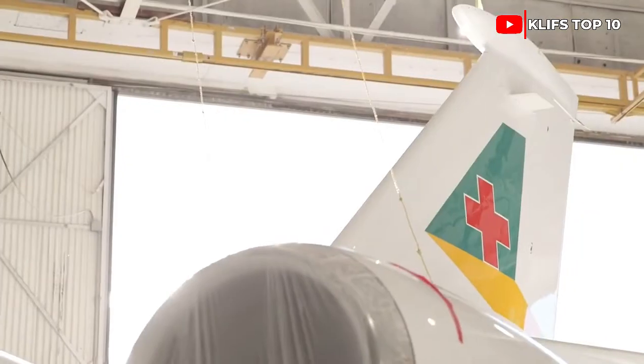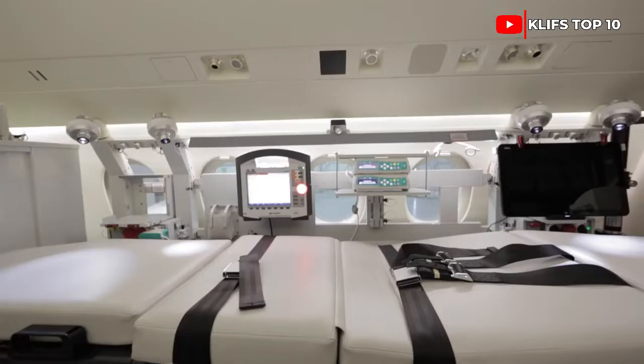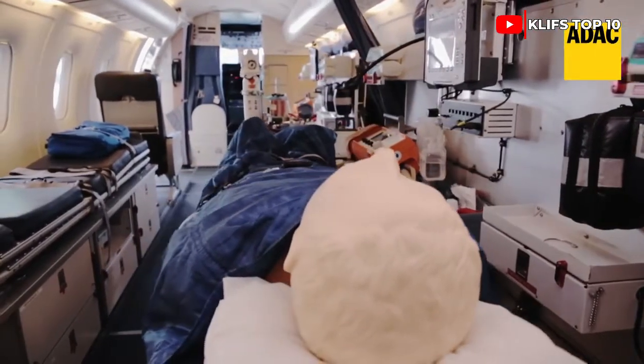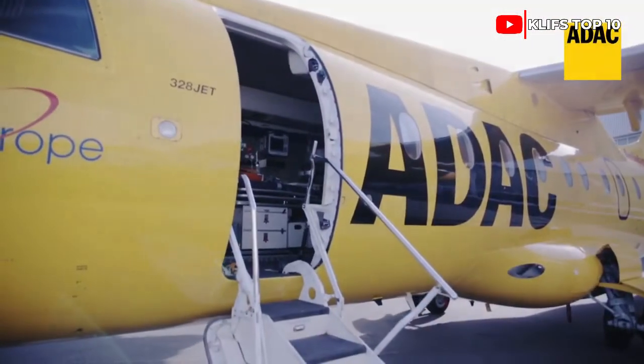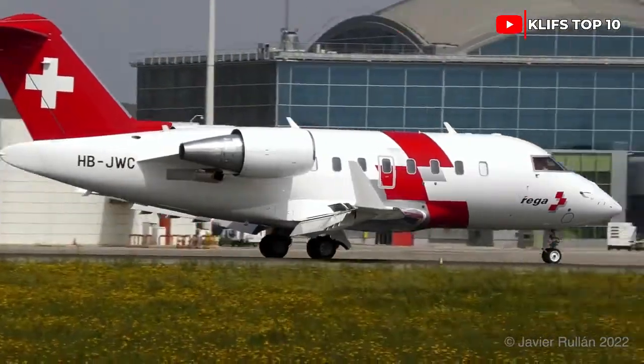Amazing airplanes with critical care units are always prepared to take off and fly vast distances, and are utilized to conduct medical evacuations or extraditions to various countries. Ladies and gentlemen, join us for today's video as we bring you the top 10 amazing air ambulances in the world.